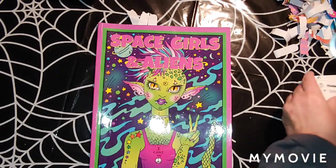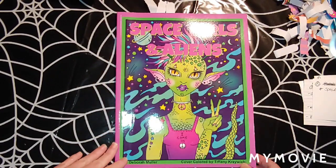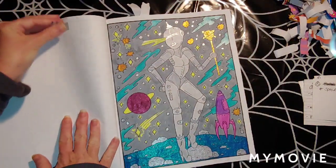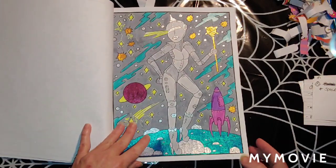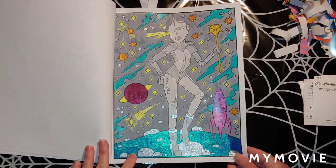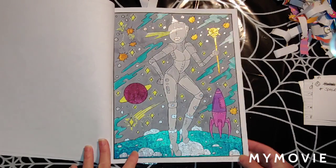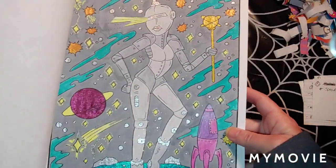I'm going to turn this over. Alright, Space Girls and Aliens, Deborah Muller. I did several in here. I did the robot picture here. I used Arteza markers, Crayola twistable crayons, and Sparkle Pop. And you can see the Sparkle Pop real good on camera, which is good.